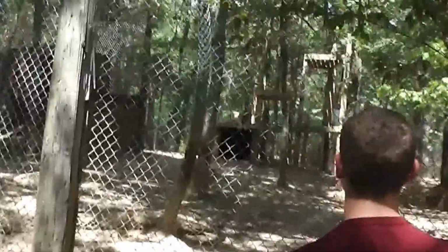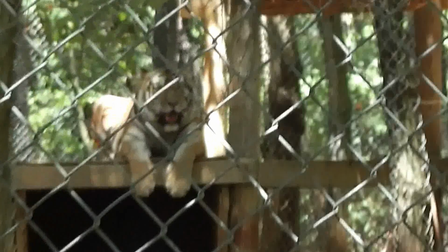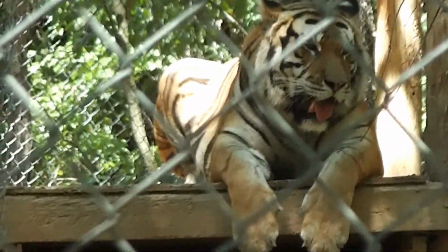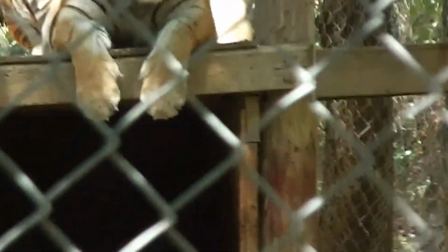Okay. Where are these guys' names? I'll tell you in a minute. So, in this enclosure here, there are three tigers: Jody, Cuddles, and Casey. Cuddles is on top of the box there, and I believe this is her sister Jody back here. These two girls came from a facility in Pennsylvania, not the veterinarian, but from another place.